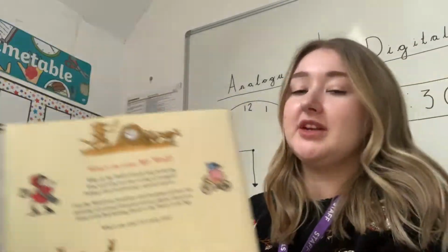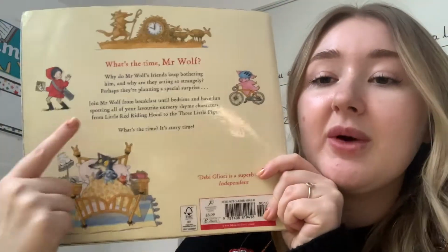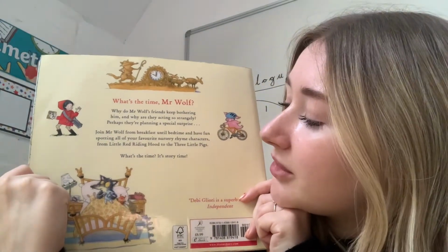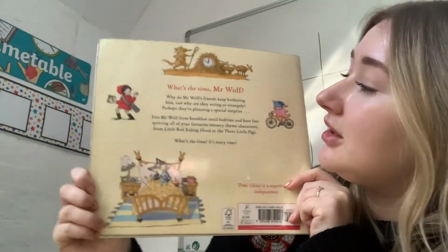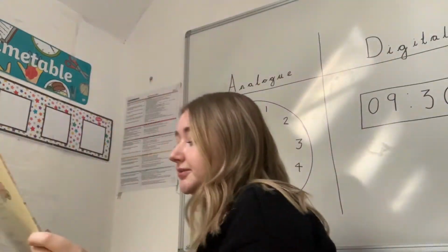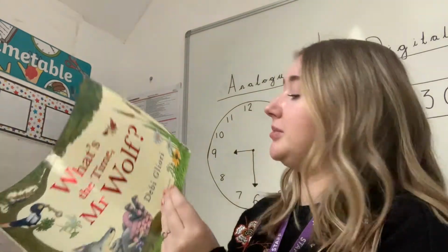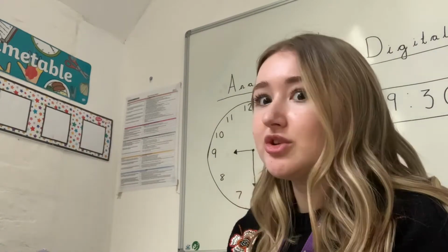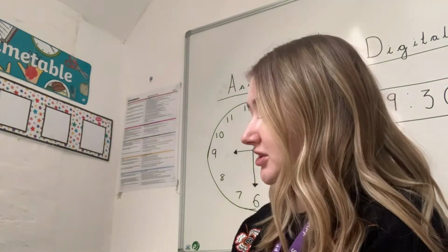And then if we just flip it round, anybody remember what the back of the book is called? Anyone remember what the back's called? It's called our blurb. Very well done. So, I wonder what it's going to be about, okay? And remember, we've just done our lesson on time, so you guys should be experts at What's the Time, Mr. Wolf.